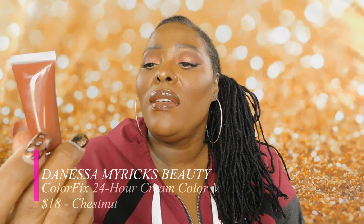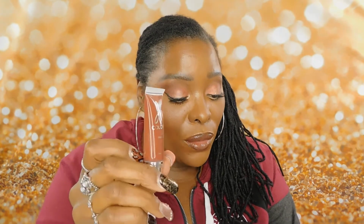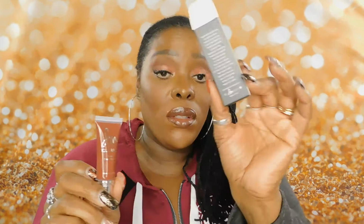What's this from? It says DM. I think this is Danessa Myricks. I think that's how you say her name. That's what that looks like. It's a 24-hour matte color. Ooh, that's a pretty color. I think these are eyeshadows. It just tells you the ingredients on the back. It says 24-hour matte color, so maybe you can use it for your eyes, for your lips. I don't know, but that's the first thing I got.